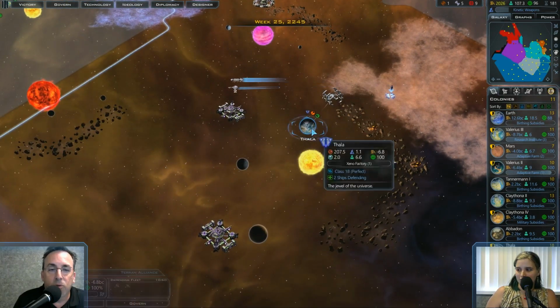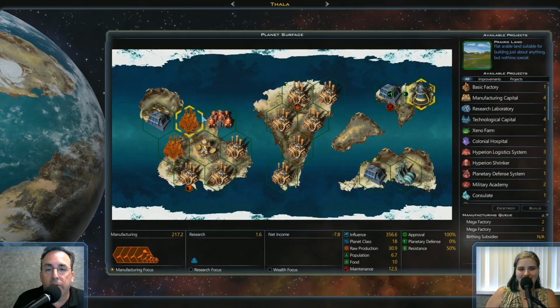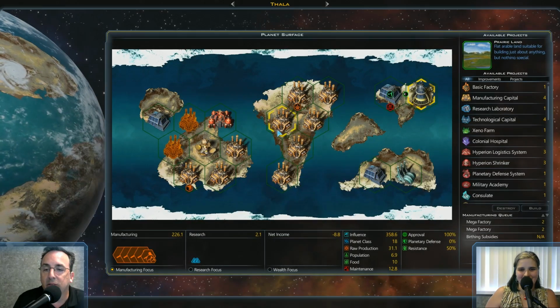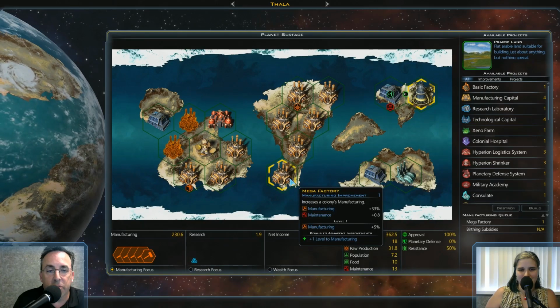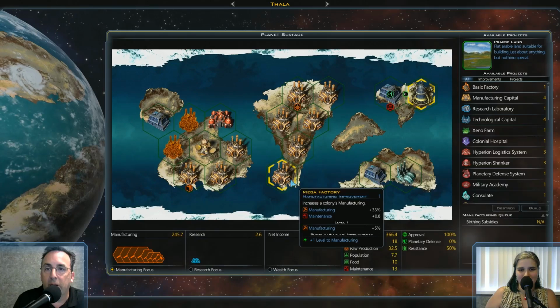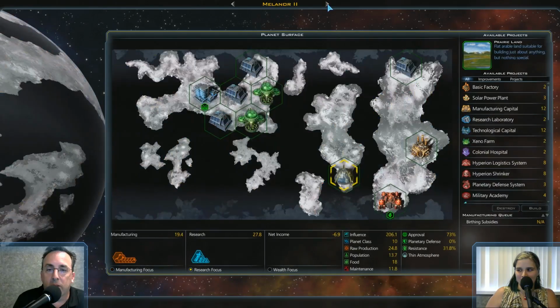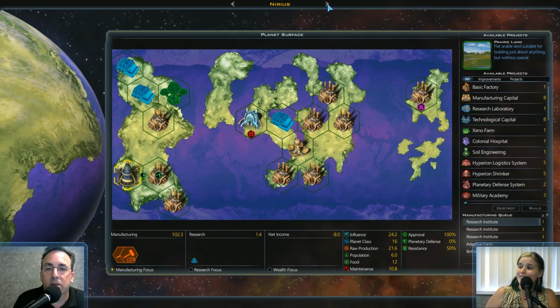Hey, look, apparently, ooh, wow. This is going to be a killer planet. I wonder if he's going to switch this over to be his capital. Wow. Anyways, more questions? Oh, yes.